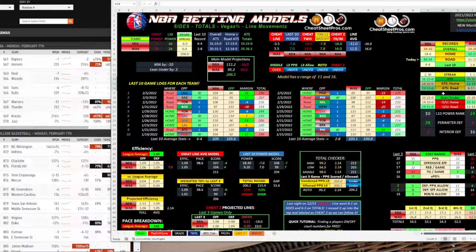Glancing over here at the ATS numbers, Miami is great against the spread, 31 and 23 on the year, 17 and 13 on the road. And then Washington's 20 and 31. They are way upside down on the year and only 12 and 14 at home. Last 10 power rankings, we got number 10 versus number 24. So yeah, we're going to lean Miami -6 in this spot.